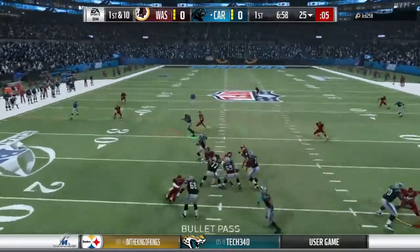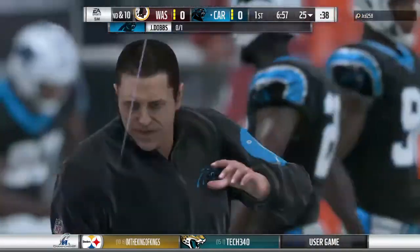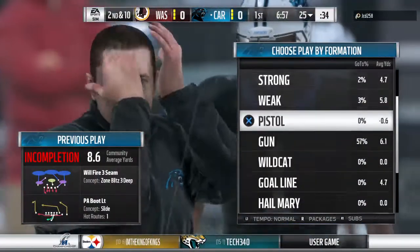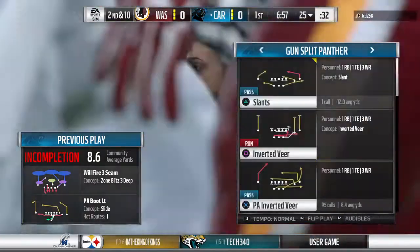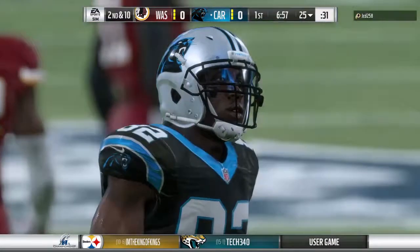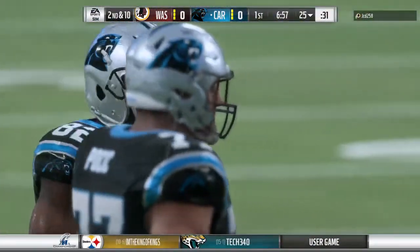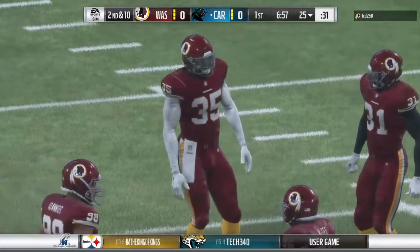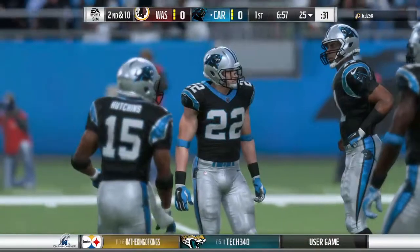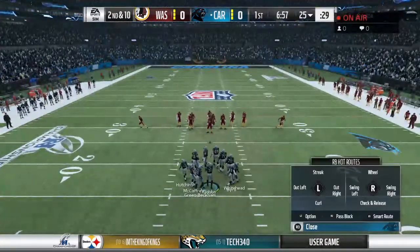On first down, Dobbs to throw. And his first look is incomplete. This defense is not going to make it easy for you. They're a physical group, and we just saw it there on that play. It came in, made the contact, just as he's trying to haul it in. And on 2nd and 10 now.